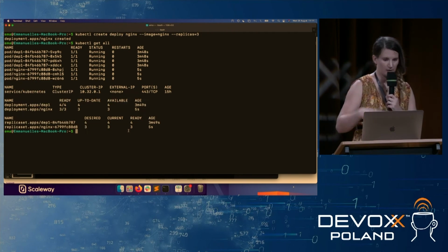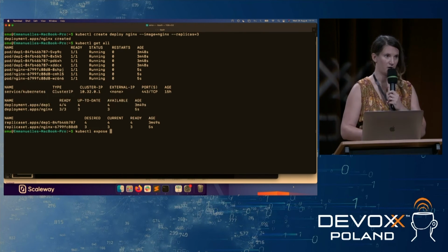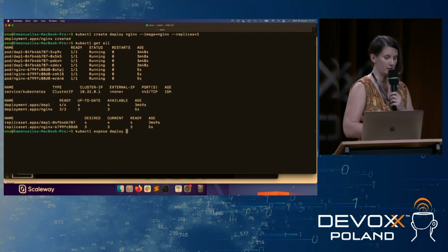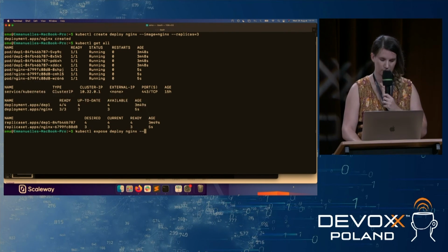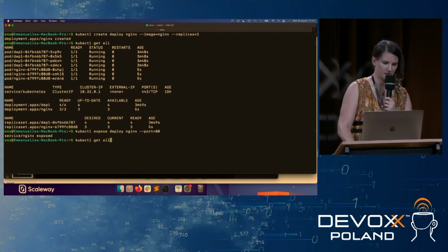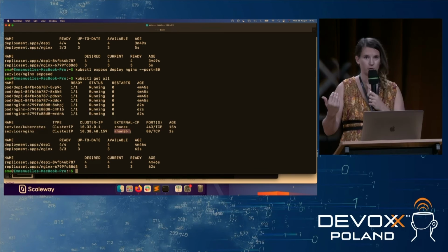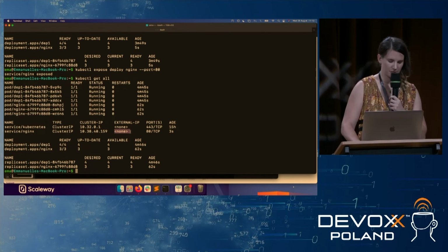So now I want to expose that Nginx application. What I can do is just ask kubectl to expose the deployment, which one, Nginx, on what port, 80. OK, service Nginx exposed. And here, I see that I have a new service created of type cluster IP. And it doesn't have an external IP. That's the default type of services that you can find in Kubernetes. Right now, it's not exposed outside, and it didn't create any load balancer on my Scaleway account. So I'm just going to remove it.